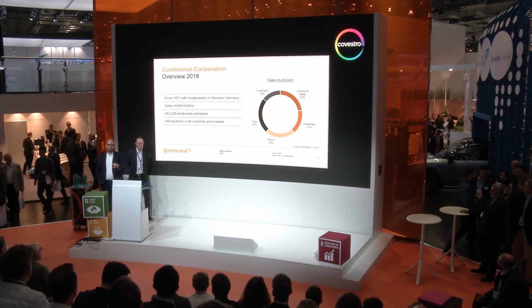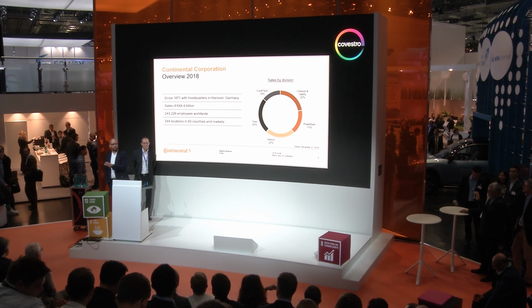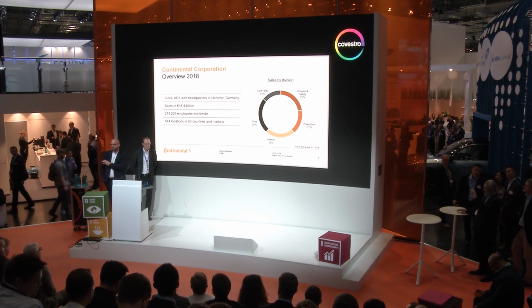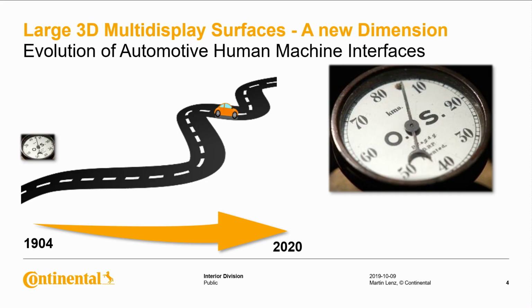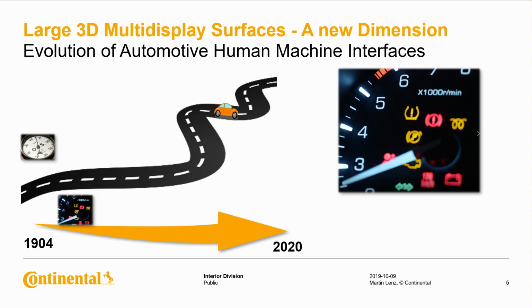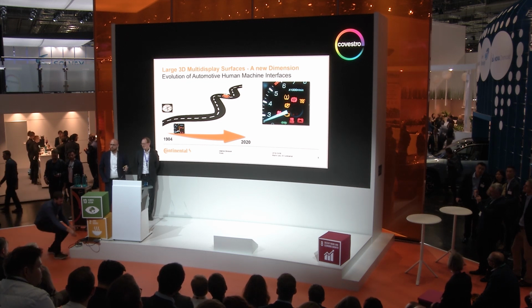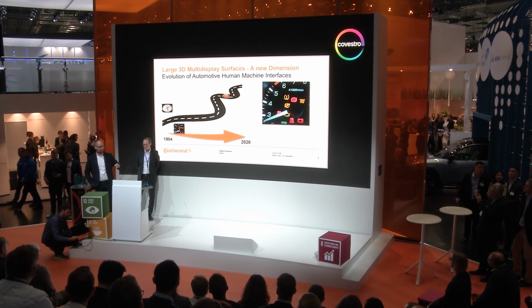Today we will focus on the business unit interior, and to get a little bit closer to what we want to do tomorrow, we have to take a look to the past, what we have done in this business unit. I will show you at the next slide. Our first serial production project in this business unit was the Eddy speedometer. This speedometer we developed in 1904, produced it several years, and it only showed the velocity of the vehicle. Next evolution step was the analog instrument cluster. In this cluster, we use a lot of plastic materials for parts like pointers, frames, or cover glasses.